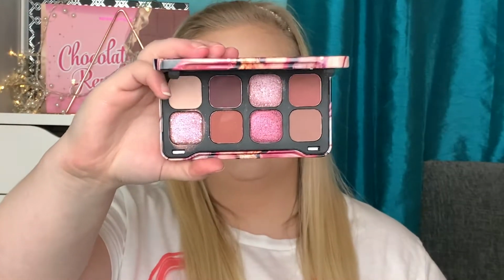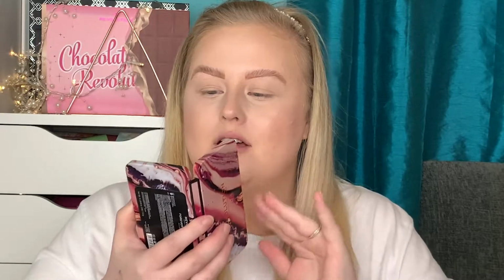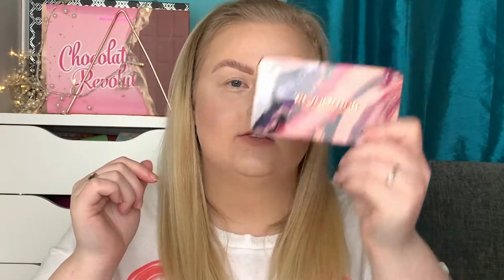So the palette actually retails for $6.99, and this is what the palette looks like. It's just my kind of colours, like neutrals. It's really compact. You can just chuck it in your makeup bag, maybe in your everyday makeup drawer. That's why I wanted to pick this one up. I don't actually have any of the bigger ones of this. I do have some of the Forever Flawless ones, and I really like their formula, so that's why I wanted to give this particular one a try.